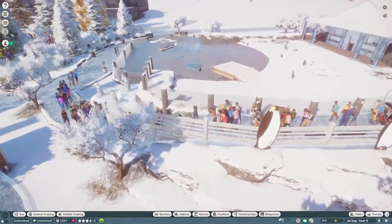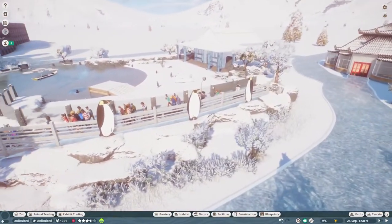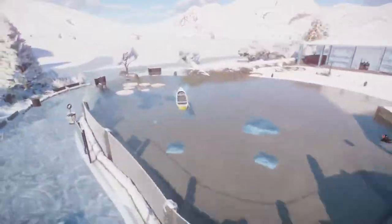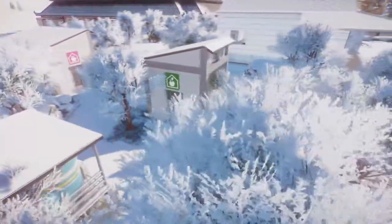Yeah, so you can see I decorated. I like the decor with the penguins on the fence there. It's a good idea. And then I added some rocks around the side and some trees and decorated the little behind-the-scenes staff area.